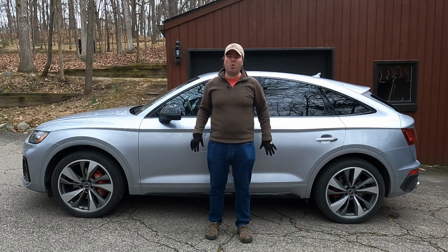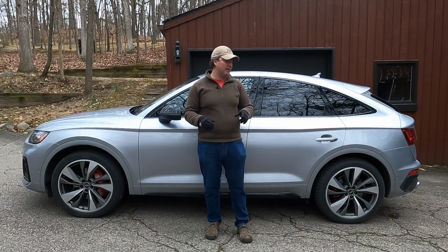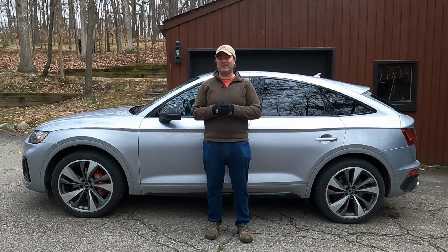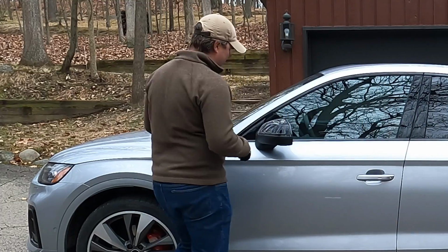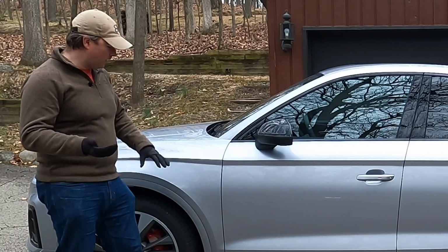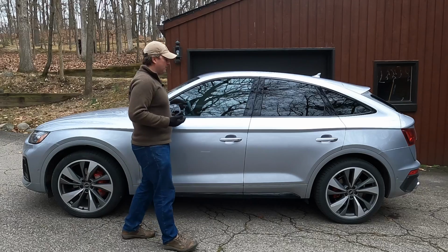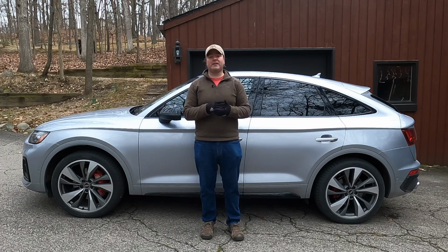Also, you're looking at the Floret Silver Metallic paint, which is a $595 extra cost. However, every single paint, barring one, white, is a $595 extra cost. So, also going back to that optics package, that is why we have black side view mirror covers right here, which is a nice touch. And we do also have some other black. We have the black right down here at the lower cowl, and we have this pretty gloss black right here for the window trim as well. Generally, I'm not a huge fan of SUV coupes, but this is a really well executed design of that.